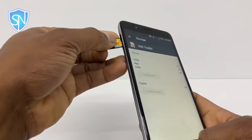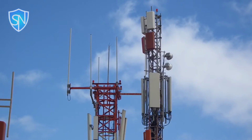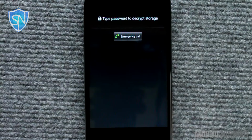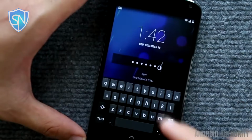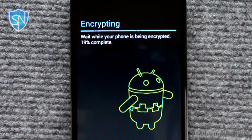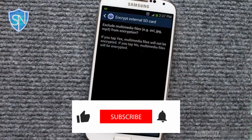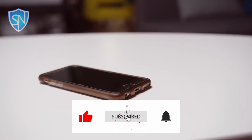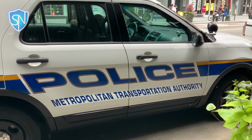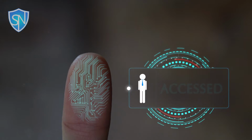Just make sure you never connect a burner phone to your home Wi-Fi or to the cell phone network from your home. Also, enable full disk encryption of your device with a strong 10-character password. It is important to note that encrypting your device will likely not encrypt external storage media such as SD or memory cards. Also, turn off fingerprint unlock and Face ID. A police officer may try to physically force you to unlock your device using biometrics.